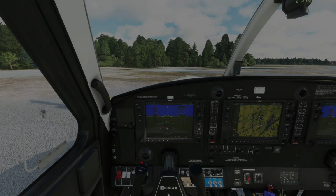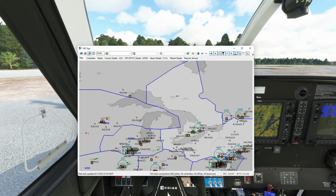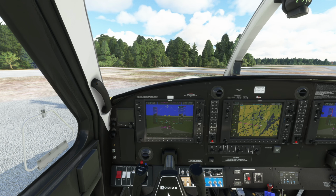As you can see, there's not much in the way of traffic here in Canada. But there is good ATC coverage. So once we get nearer to Thunder Bay, hopefully if this controller stays online, we'll be talking with the controller at Winnipeg Center. So, before we get started, let's go ahead and take a look at the weather.